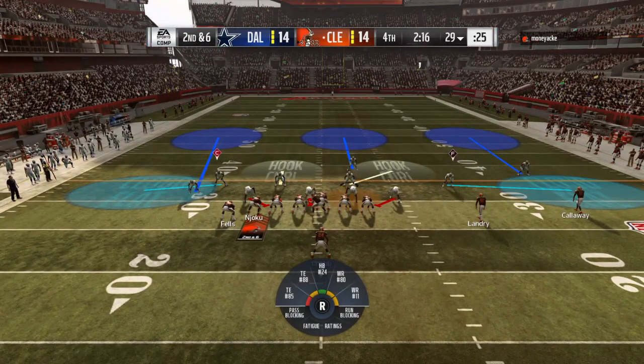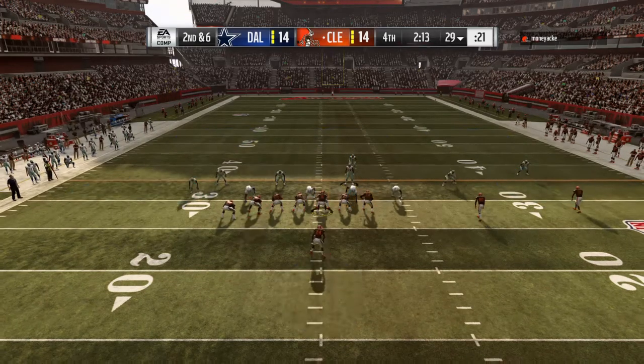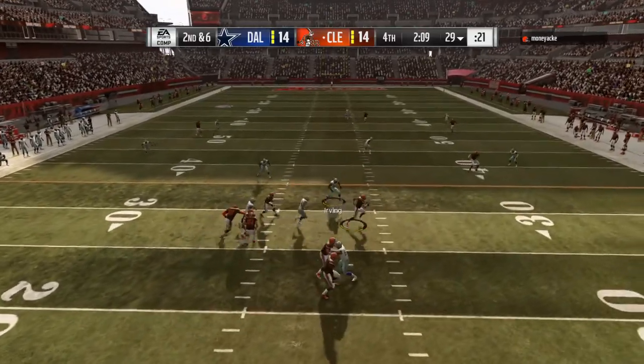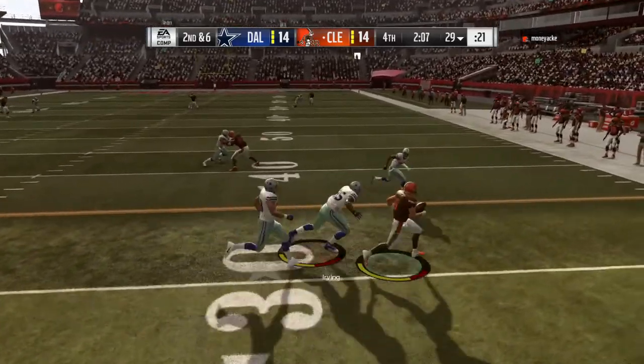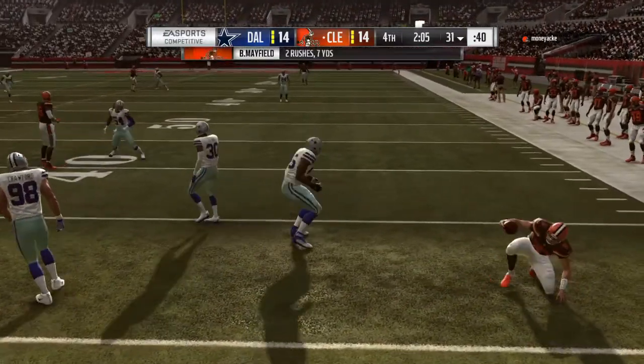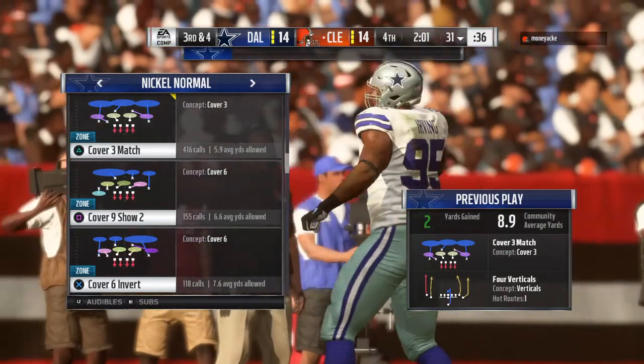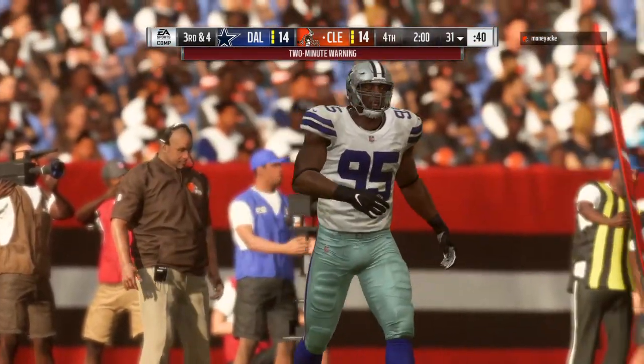All right, now, lucky 56. Second down, Mayfield. Escaping the pressure right. And they'll take him down at the 31-yard line. It's just a gain of a couple there on the scramble, and now it's third down.